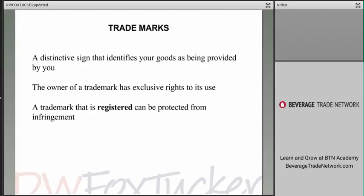And a trademark that is registered can be protected from infringement. And I guess that's the key, is there can be common law or unregistered trademarks, but we'd highly encourage you to seek registration of your trademarks to get that protection.